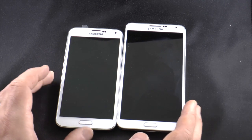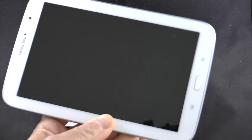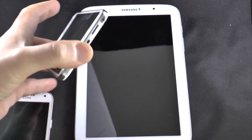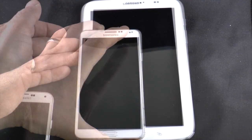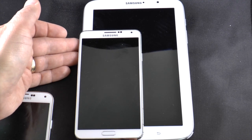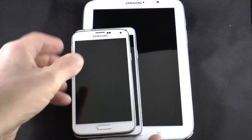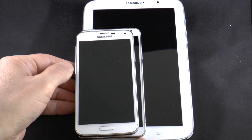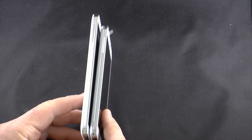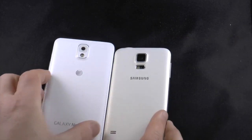There is one other device I want to compare this to, and that is the Samsung Galaxy Note 8. So if you need the S Pen and you want something even larger, that's the Galaxy Note 8.0 tablet versus the Galaxy Note 3. And here are the devices, one on top of the other. So one last bit of comparison is really about the thickness. They're about the same thickness, really nothing substantial to note there.